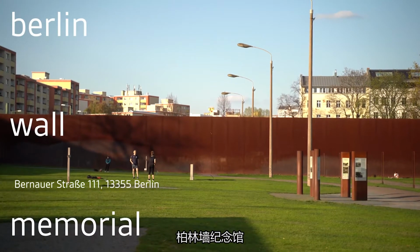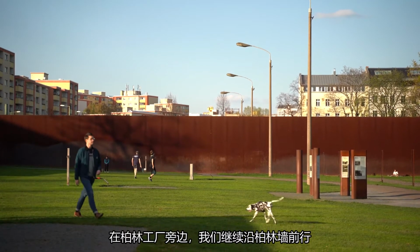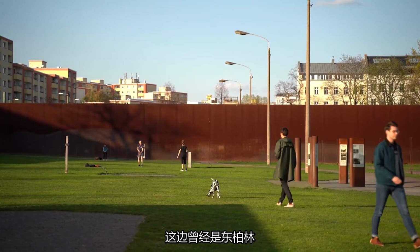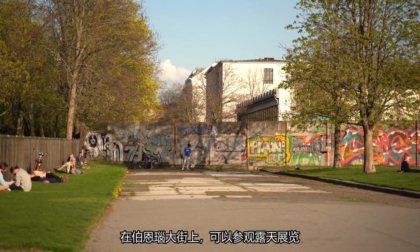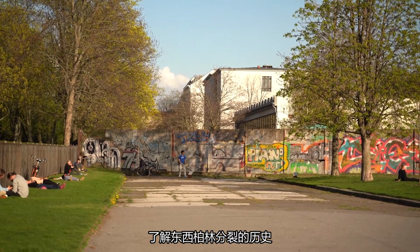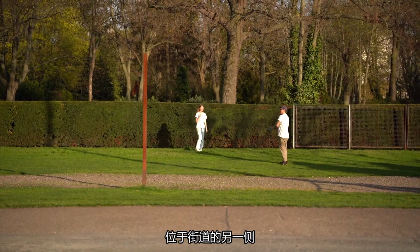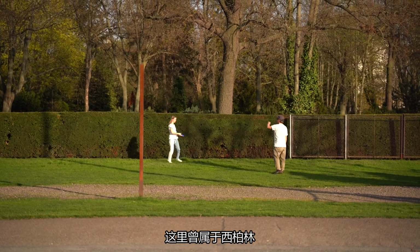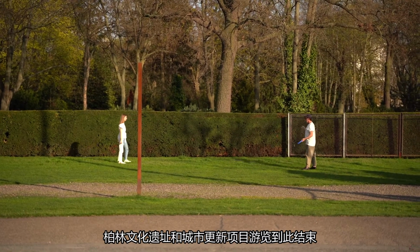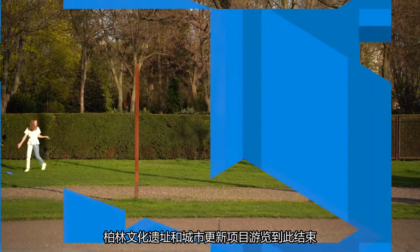Berlin Wall Memorial. Next to the Factory Berlin, we will continue our walk along the border strip that had been located in East Berlin. An open-air exhibition uses the situation on Bernauer Straße to explain the history of the division. The visitor center and the documentation center with a viewing platform are located on the other side of the street that belonged to the western part of the city. At this point, we will end our walk, focusing on cultural heritage sites as well as urban renewal projects in Berlin.